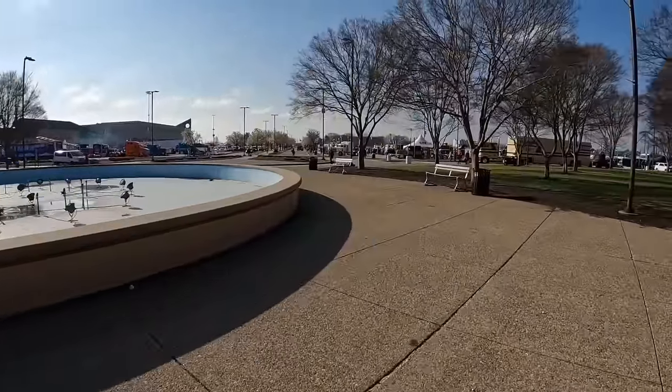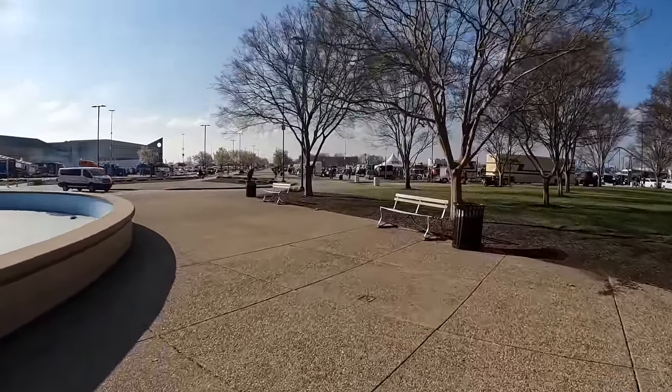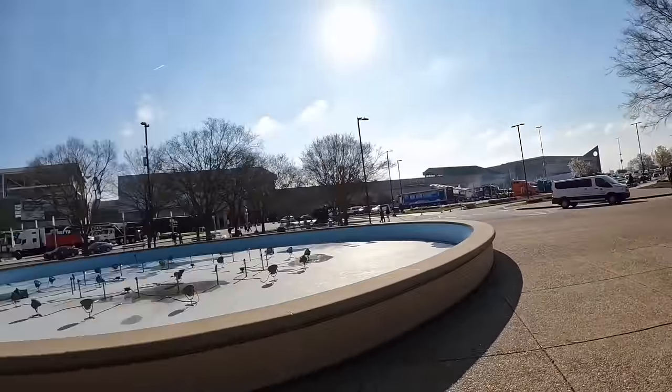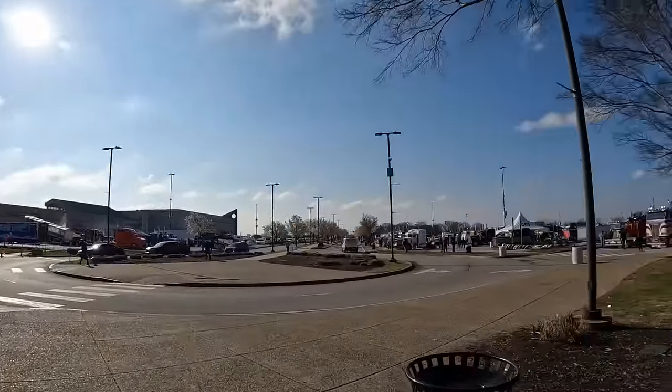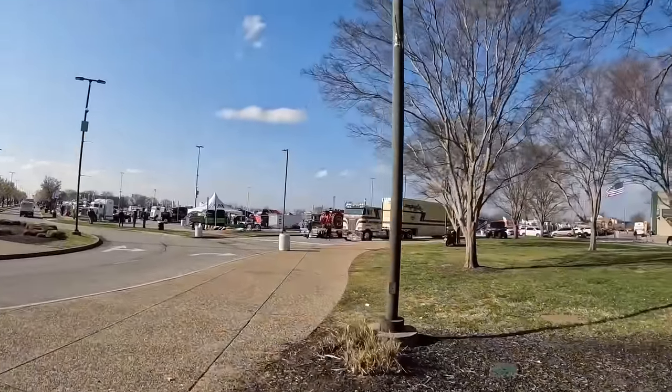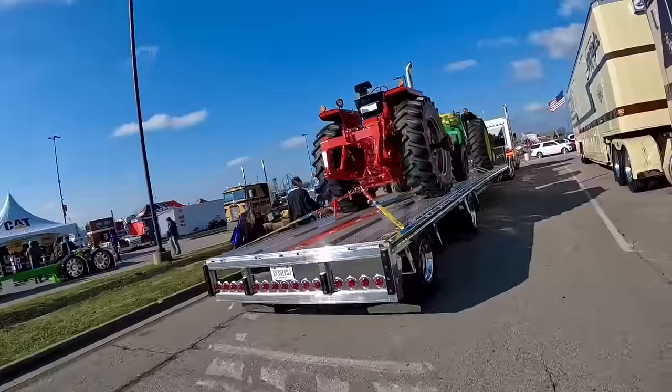It's windy, guys, and I didn't bring my cover for this GoPro. So, I don't know how the sound's gonna be, but I hope it's not too terrible. I apologize in advance, but I hope the sound's not too bad because it is windy and cold, but it's sunny. So, let's go look at all the trucks outside. Wow. Beautiful.